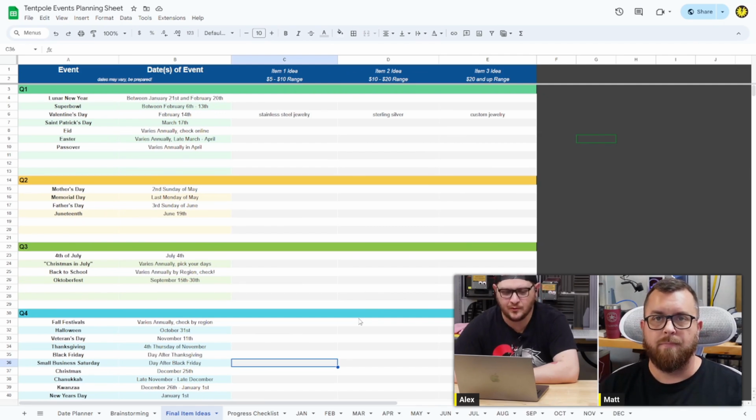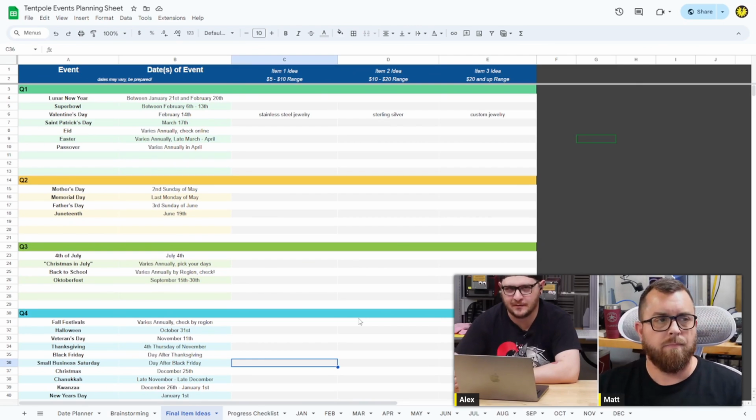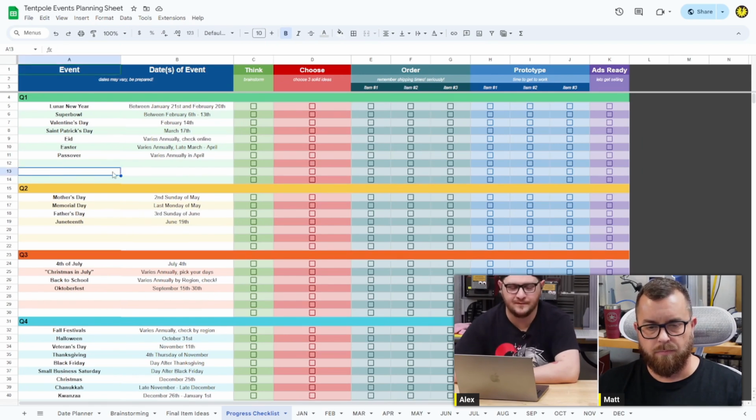Once you get your brainstorming ideas, your 10 creative brainstorming ideas, and your 3 solid item ideas, if you're sticking to the framework, down onto paper, things are going to start getting really cluttered and kind of difficult to manage. It'll be a little harder to remember what you've done and what you haven't done. And that's where the 4th page of our sheet comes in. So you'll see the 4th tab at the bottom. It's called Progress Checklist. Again, all of the major events sorted by quarter with the relative dates.